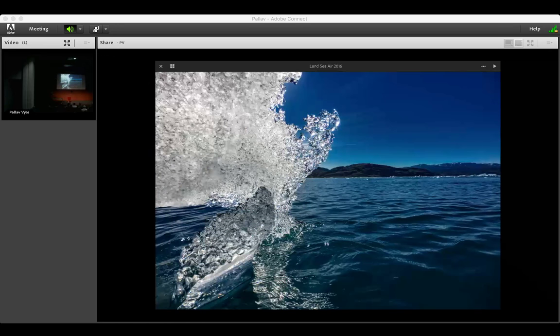With all the tech gear that you've got, have you thought about using a stereo camera, a 3D shot? I've shot stereo before, but it bores me.